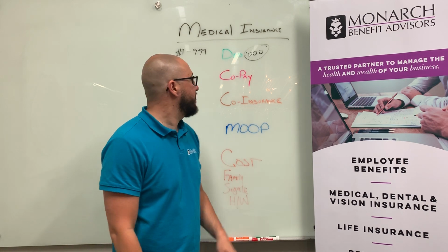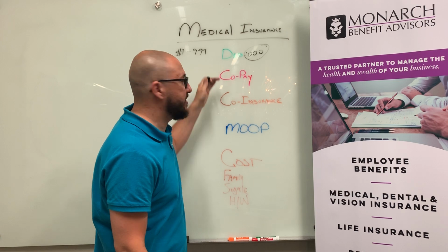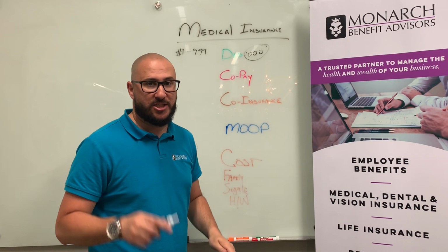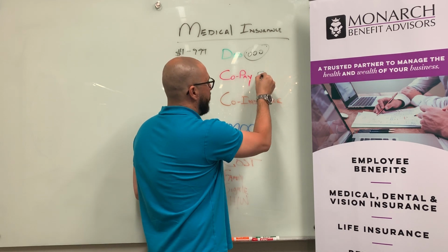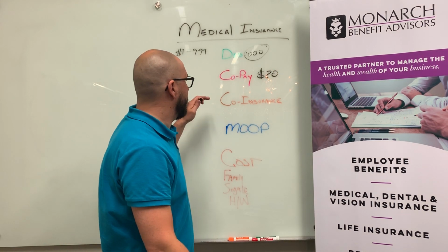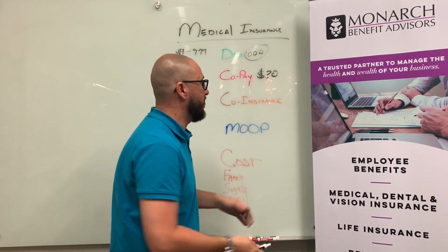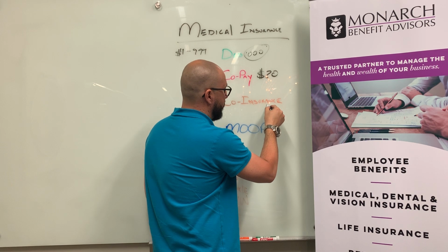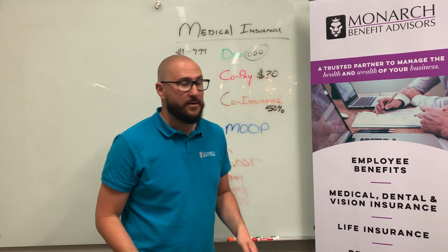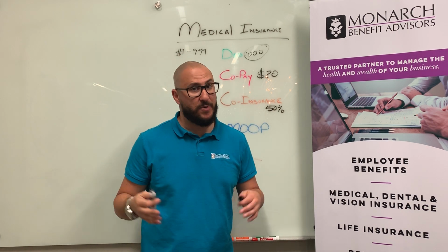What are the benefits? Usually they're either a copay or co-insurance. These are basically exactly the same thing. The difference is a copay is a specific dollar amount, so your copay might be $20. Your co-insurance is a split percentage that you're paying with the insurance company. So in this case, your co-insurance might be 50%. Now, these work the same way, but it could be a big difference.